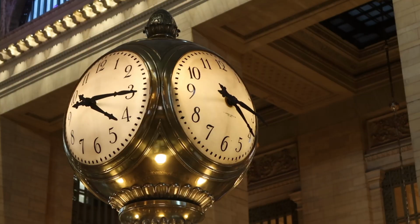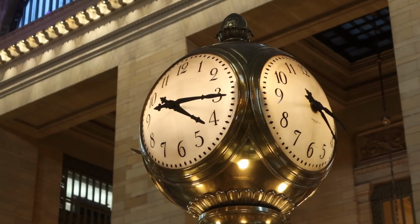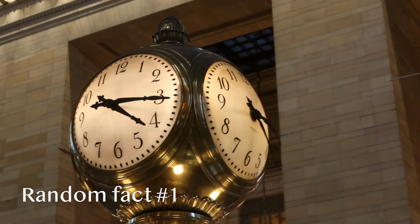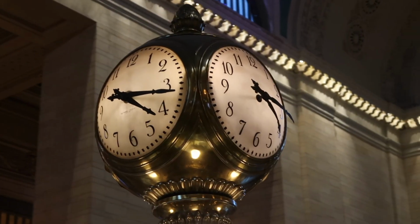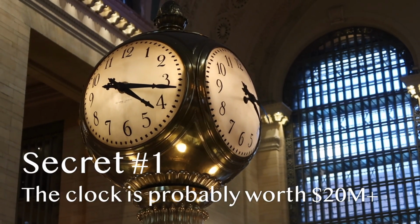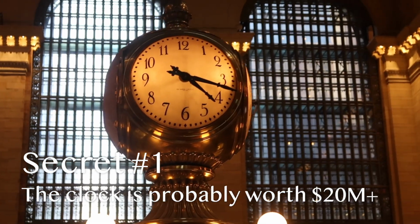But first, we're going to start right here at the information booth in the middle of the atrium. That clock up there, there's a myth that it's worth $20 million. So the myth goes that those glass faces are made of opal, and if they are made of opal, then that clock is worth about $20 million. They're not actually made of opal, they're made of opaline glass, which is just kind of a milky white glass. So value-wise, no, it's not worth $20 million on its own. However, the clock is so iconic that if this were to be sold, it would probably go for over $20 million. So the myth is kind of true, and also kind of not.